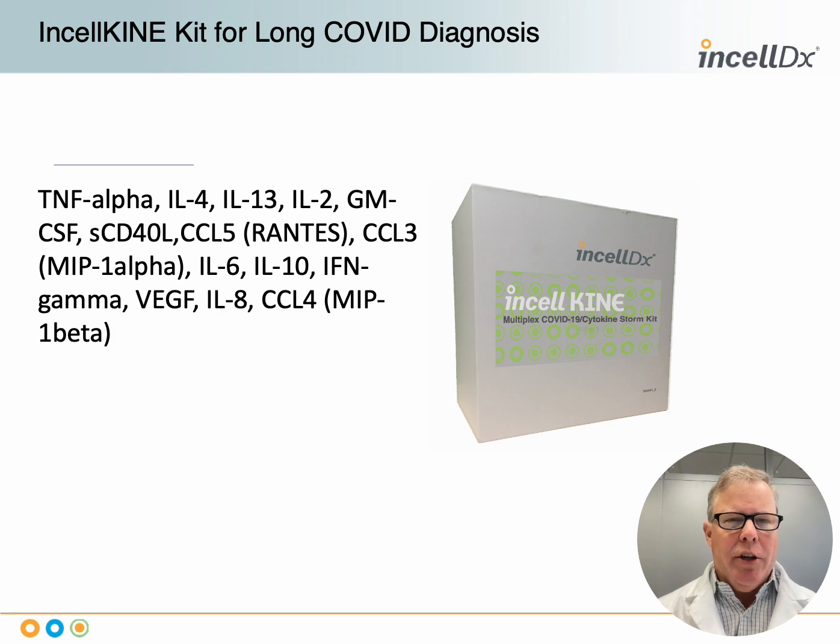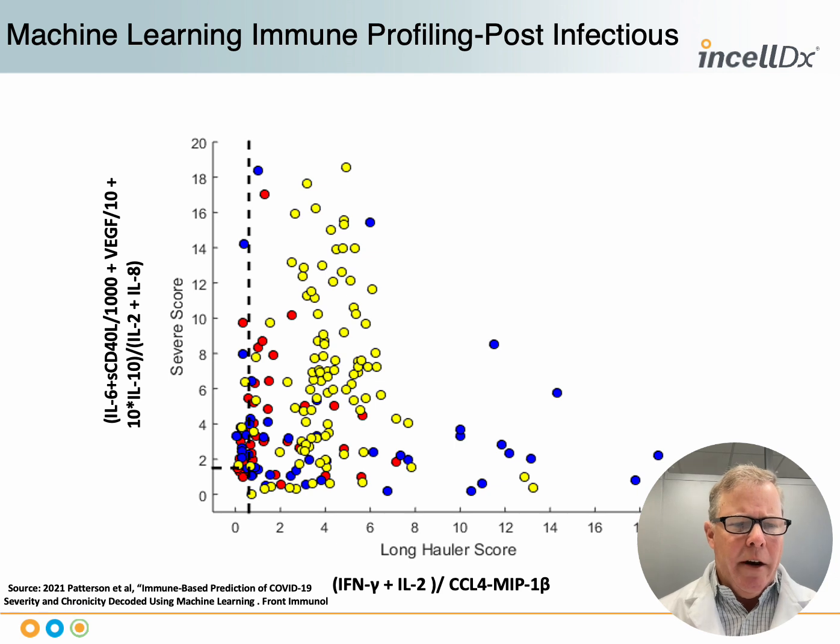As I said, machine learning and AI allowed us to reduce the number of biomarkers from 158 to 14, including TNF-alpha, interleukin-4, interleukin-13, IL-2, etc., into a panel that is done simultaneously in only 25 microliters of blood, which will allow us to, as we're working on right now, be able to develop kits where blood sampling can be done at home.